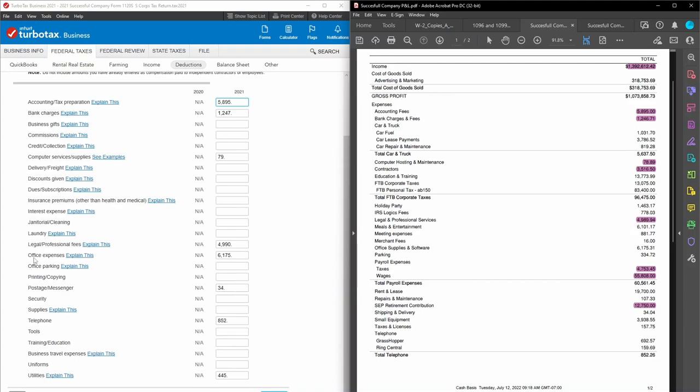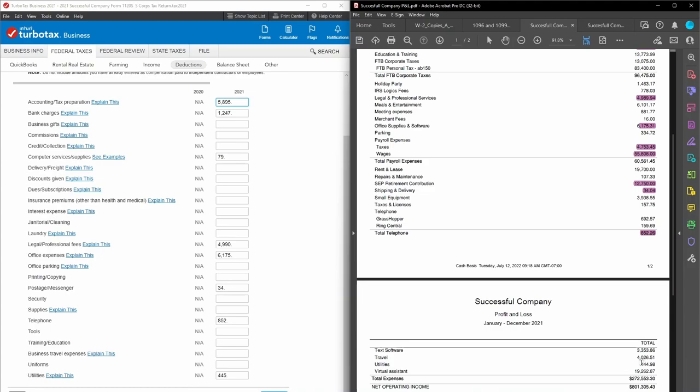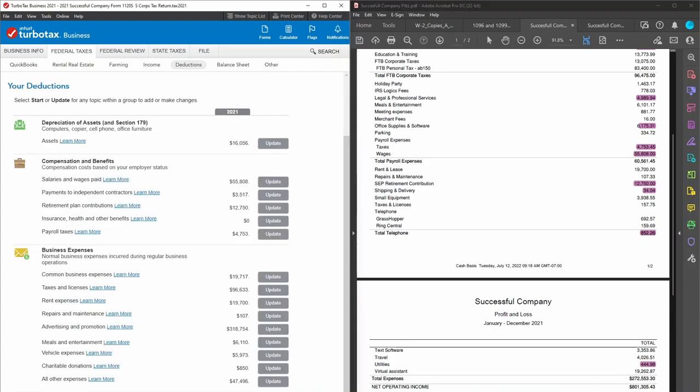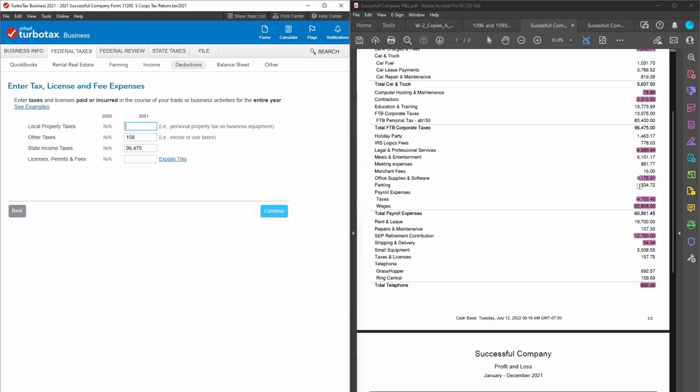And meals, what is this? Office expense. Office expense right here. Shipping, $34. Tools, no, not tools, sorry, telephone, $852. Utilities, $445. Next. Sorry, we're here. Now taxes. Let's go to estate taxes.